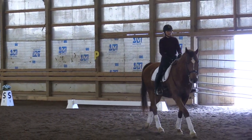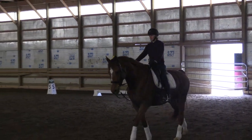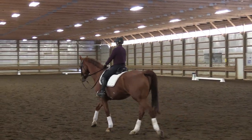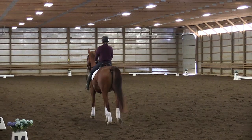There you go. The tension, when they only pace when they're tense, is usually, uh-oh, I have to go back to work now, I'm not going to get a break for a while, because most riders don't give them a break because it's so hard to get them back on the bit. So it's a vicious cycle. There, it's clean walk. Good girl.